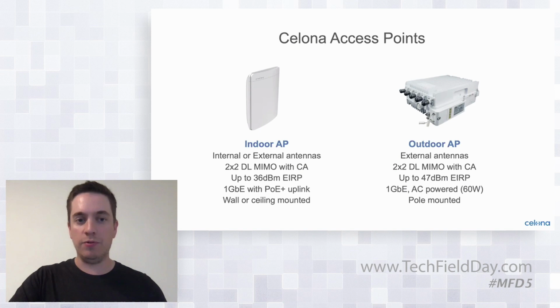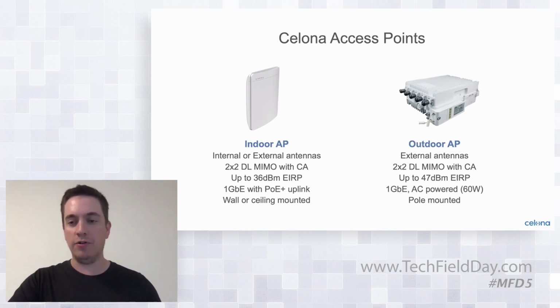So very similar to what you might be used to hanging access points off of your ceilings or walls inside in facilities. On the outdoor side, it's kind of interesting. We have, again, dual radio, 2x2 MIMO, N-type connectors. It's IP66 rated for weather and harsh conditions. It is AC powered since it does draw quite a bit more power, up to 60 watts.